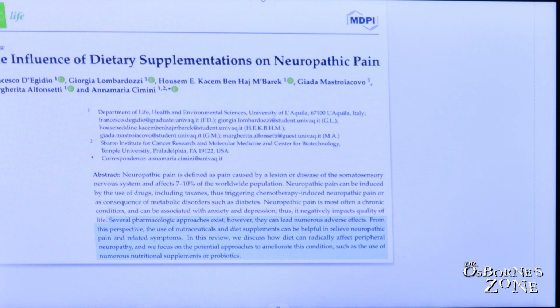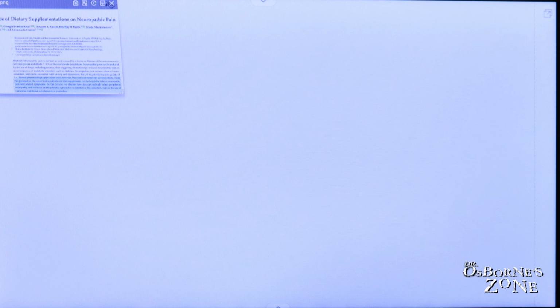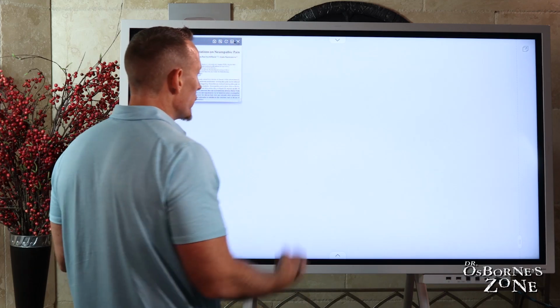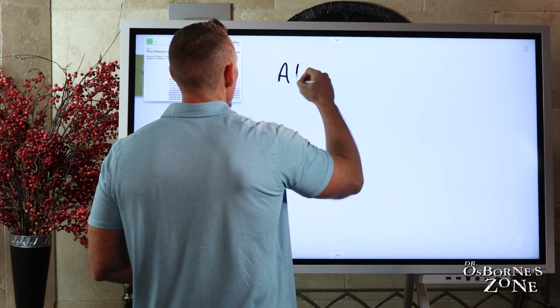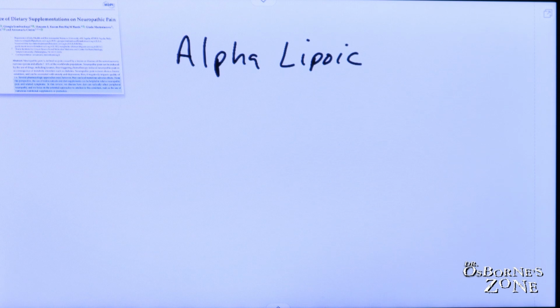From this perspective, the use of nutraceuticals and diet supplements can be helpful in relief of neuropathic pain and related symptoms. In this review, we discuss how diet can radically affect peripheral neuropathy, and we focus on the potential approaches to ameliorate this condition, such as the use of numerous nutritional supplements or probiotics. Now, I'm not going to get into the entirety of what they talked about in this review. I will say this: if you're really struggling with neurological pain, you want to consider alpha lipoic acid. You want to definitely consider a B complex.